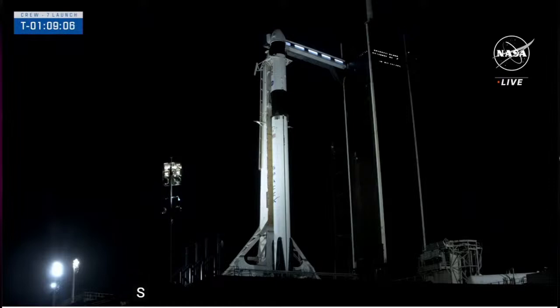Crew 5, and of course today, Crew 7. If you're just joining us now, we've had a great countdown so far. Perfect. 95% weather is go.